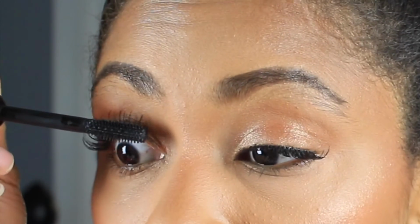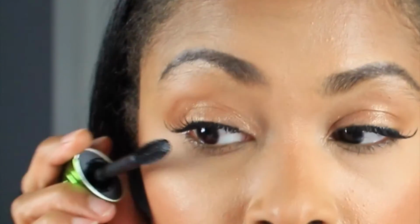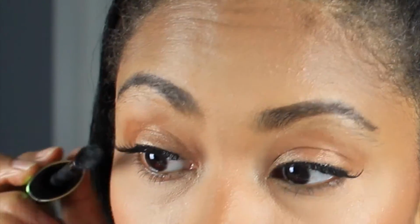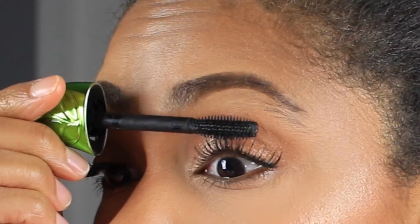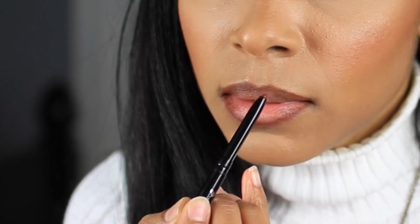I'm adding mascara to blend my lashes with the false eyelashes, and then I'm going to use a warm wet washcloth to wash off all of the dead skin that was softened by the Vaseline that I used earlier to moisturize my lips. And this is key to preventing crusty lipstick.